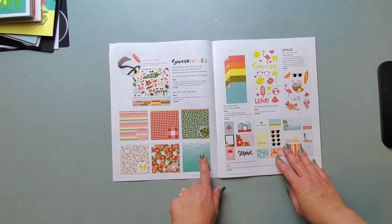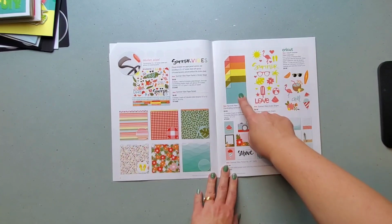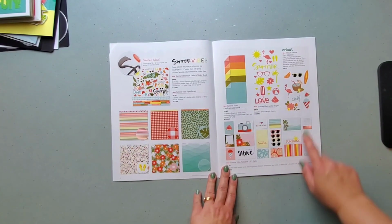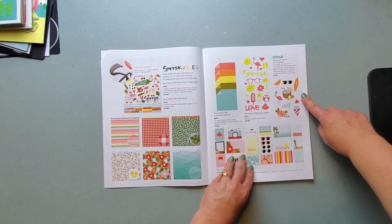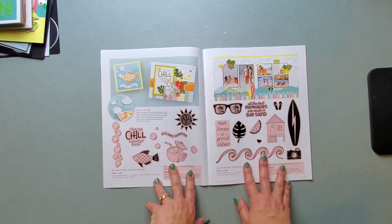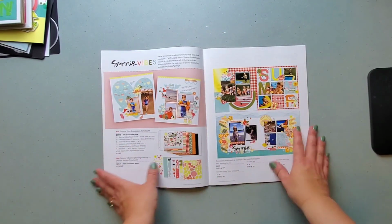We have a paper pack with this collection. You can get it with or without the sticker sheet. We also have coordinating cardstock, acrylic shapes, and even pocket cards that you can order. We also have an exclusive Cricut collection that coordinates with the images here. There's a couple of stamp sets that go along with this collection as well, but what I want to focus on today are the workshops.